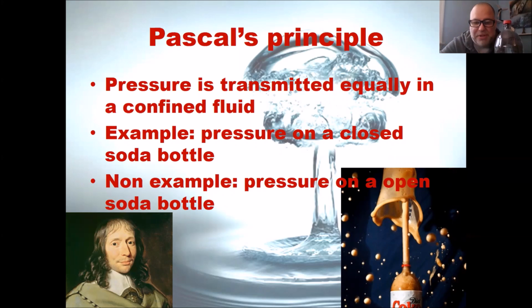Normally we'd write this down, but you don't have to. The pressure is being transmitted, or sent out, equally in all directions. And the example will be this guy right here, the pressure inside of a closed soda bottle. So you can do this at home. All you really need is an eyedropper, which is probably the most technical thing you might need to do this experiment at home. So let me cut to my kitchen really quick, and I'll show you the Cartesian Diver and then one other experiment about pressure.